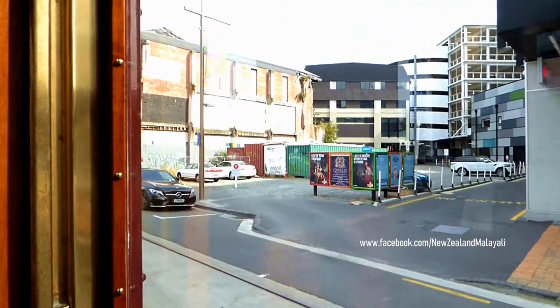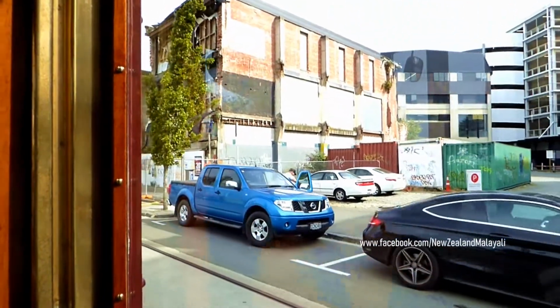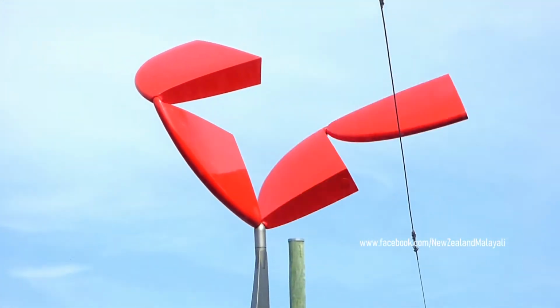Another iconic one is the old government house building in Rotorua. In the gardens there, there's a beautiful... We're in the junction at the moment waiting for the restaurant train to go.